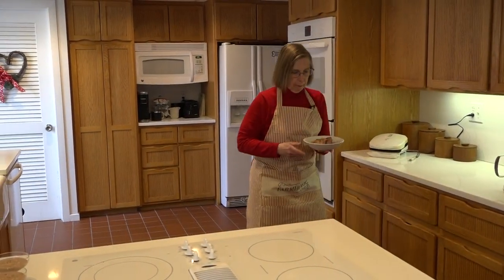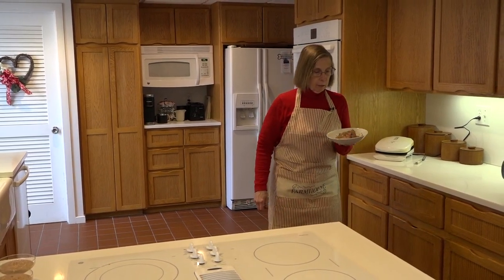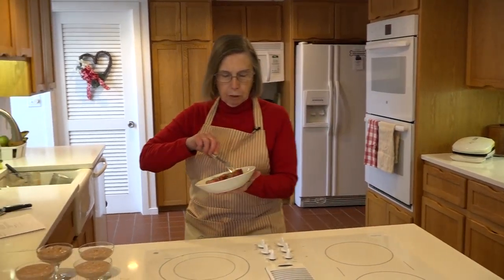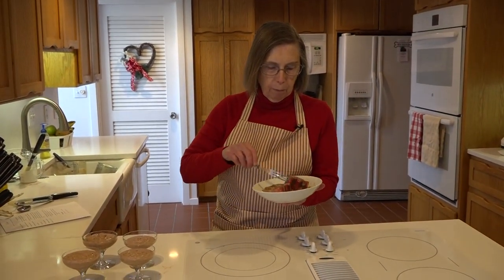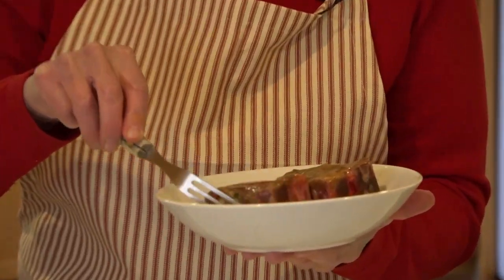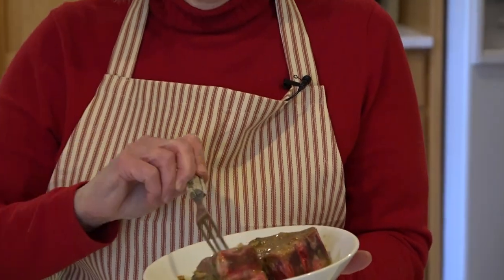And these were on special. Every once in a while I find them, we like them. And so what I've done is marinate these in a mixture of olive oil, tablespoon of olive oil, 2 tablespoons of balsamic vinegar, 1 tablespoon of honey mustard, and some chopped oregano, which I also managed to find.